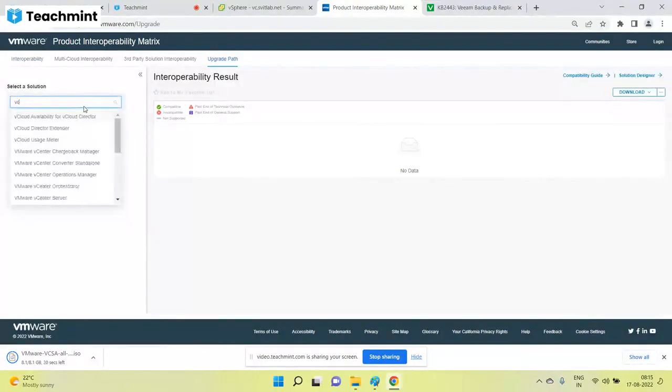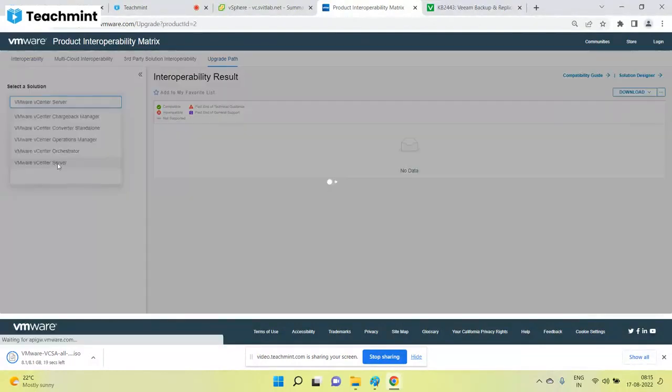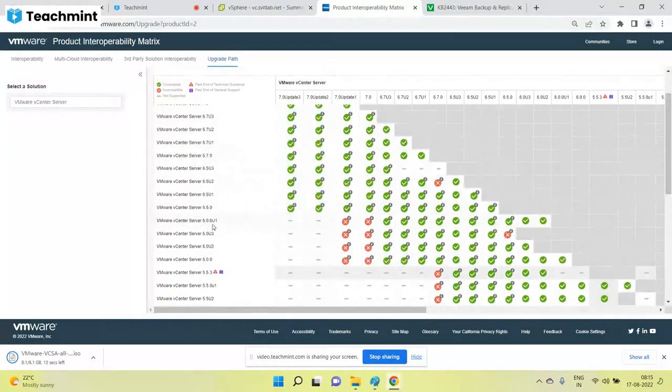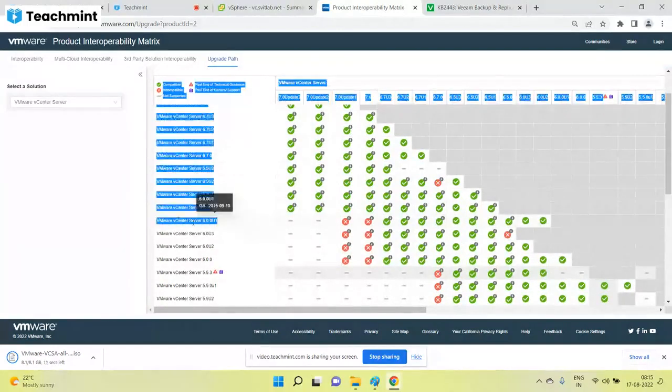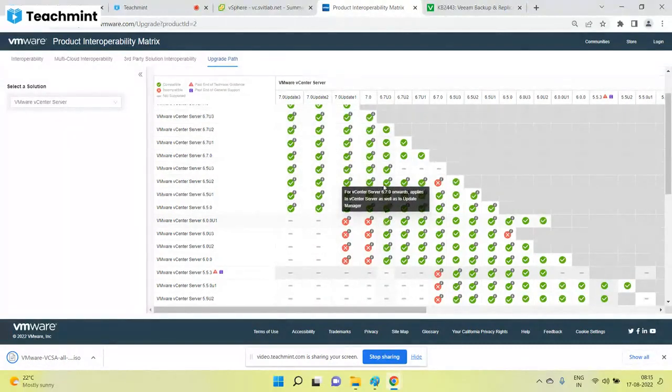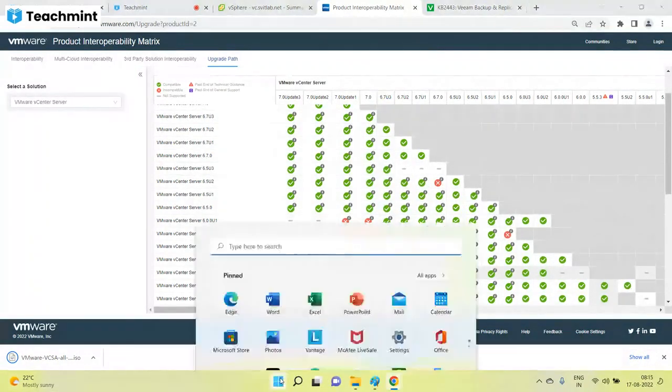If you have a very old version of vCenter, let's say vCenter 6.0, upgrading from 6.0 to 7.0 directly is not allowed. If you see here, for vCenter 6.0 it is not allowed to directly upgrade to 7.0. So you need to upgrade first to 6.7, where it is green. From 6.7 it is allowed. I'll just snip it.